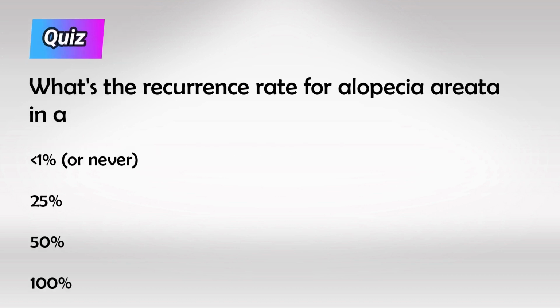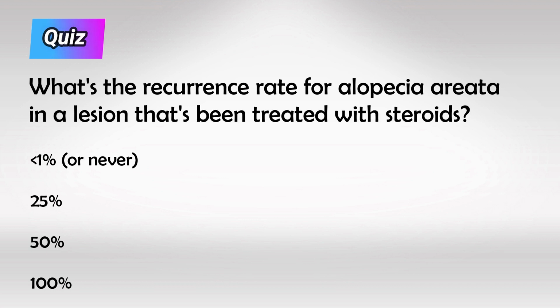Here's a small quiz for you. What's the recurrence rate for alopecia areata in a lesion that has been treated with steroids? More than 50% will reoccur.